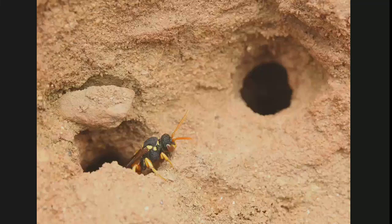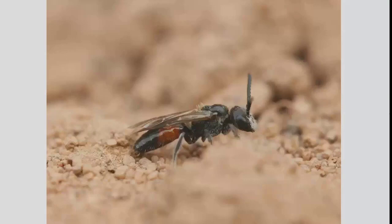And they've got wonderful olfactory senses, the females. So they can determine whether a nest has been provisioned with food. They can also see whether it's been parasitized by another one of its kind, if a bee is actually in the nest at the time, and indeed whether there's any other parasitic bees around. So they're quite clever things.